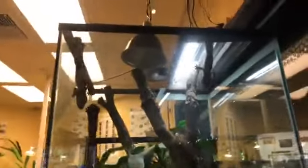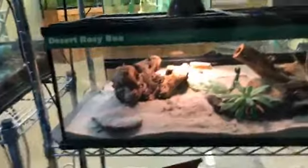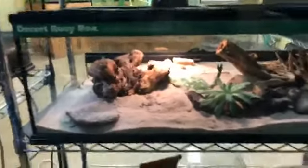That's not cool. These geckos are just, wow. He is pretty cool. Oh, he's adorable. There's a snake somewhere in there. A desert rosy boa. He's probably underneath that thing. He's probably in the actual sand.